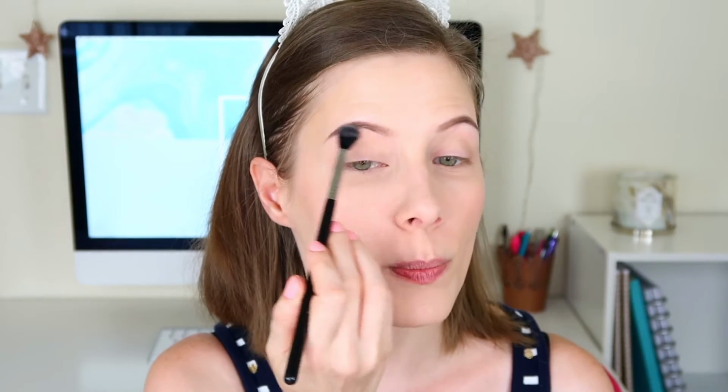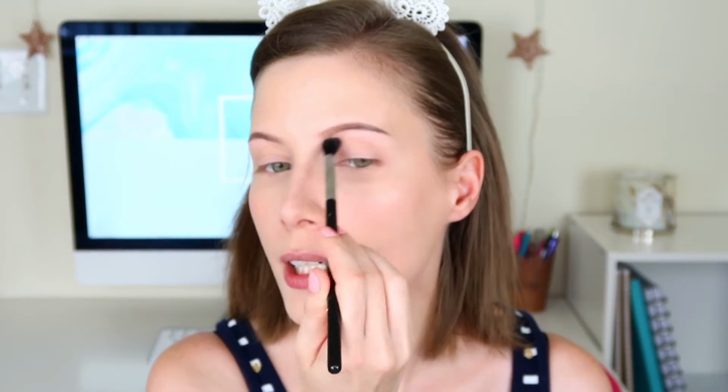So I'm just taking a fluffy brush. I'm going into white chocolate and just popping that under my brow bone and all over that top lid down to my crease. I powder this area a lot because that area on me tends to get really oily and will cause my mascara to actually smudge up here.